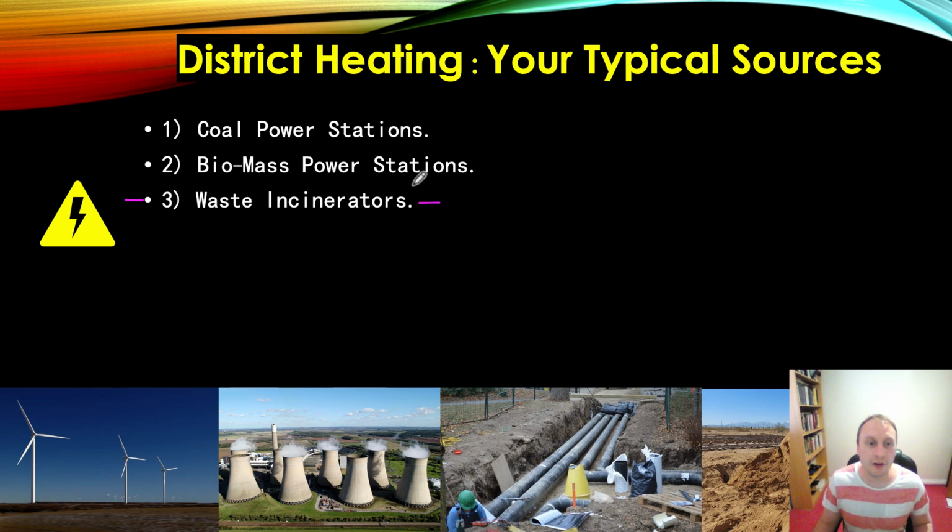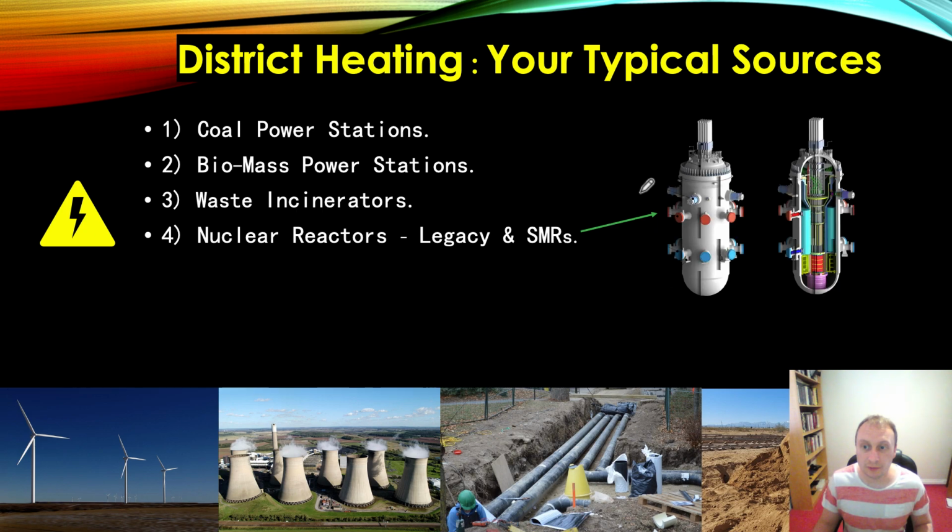Not only are you creating insane amounts of toxic air, but also you're burning potentially useful and recyclable materials. Again, not a big fan of that. This is potentially always going to be a good source of heat. Again, nuclear reactors, especially legacy ones, are going to produce monster amounts of heat, like our cooling towers down here, if not more than that. Using all that heat is going to be difficult.